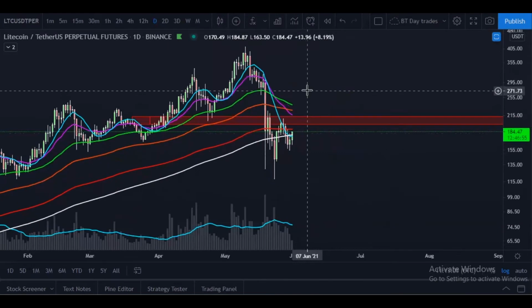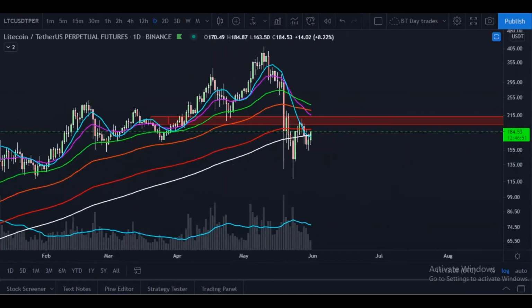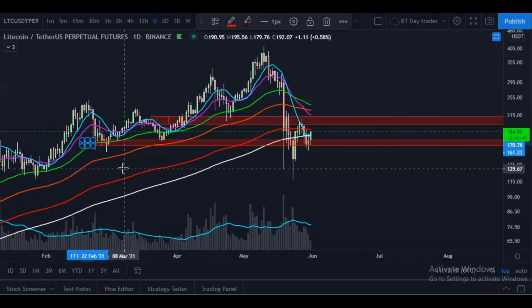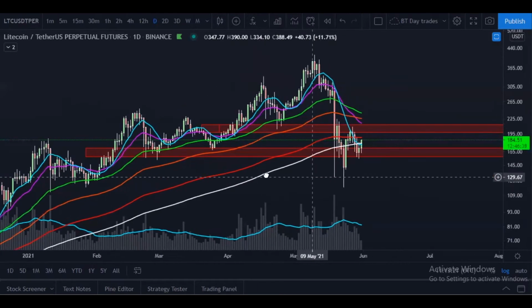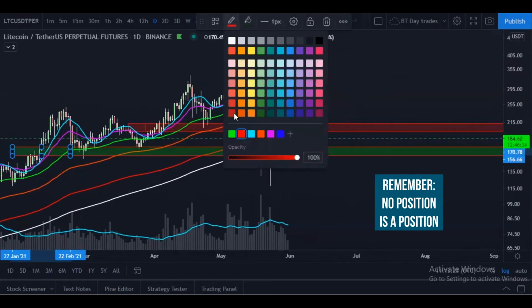So as long as that is holding as resistance, I'd be very cautious to be a buyer in this market at the moment. Unless we start breaking those ranges full on to the upside or the downside, I just basically sit on the sideline and watch this market play out. Sometimes no position is a position. Always remember that. So let's have a look.